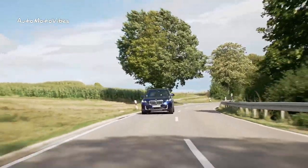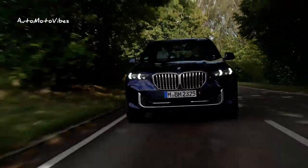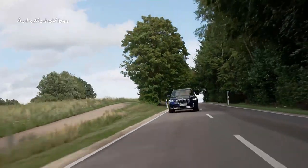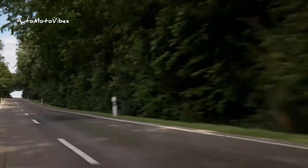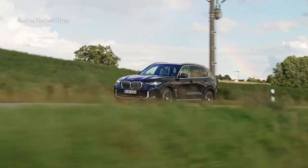The X5 M60i with a twin-turbo 4.4-liter V8 and a 48-volt hybrid system has 523 horsepower and 553 pound-feet of torque. Standard all-wheel drive for all models, but in the US, there is a rear-wheel drive model available for the 40i.